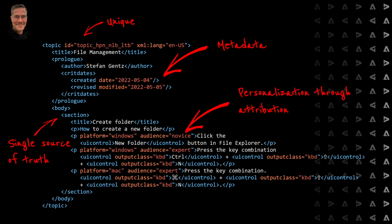And the content created in DITA, attributed, is stored in the system, published, and then the system just pulls out the paragraphs in this example here that are for this user on a Windows machine with expert level, or maybe on a Mac. And then you can show the customized, personalized content for this specific customer. Of course, this is a relatively simple example. I try to keep it a little bit simple here to explain the concept, but you can drive that to really great heights and personalize that content on a lot of levels.